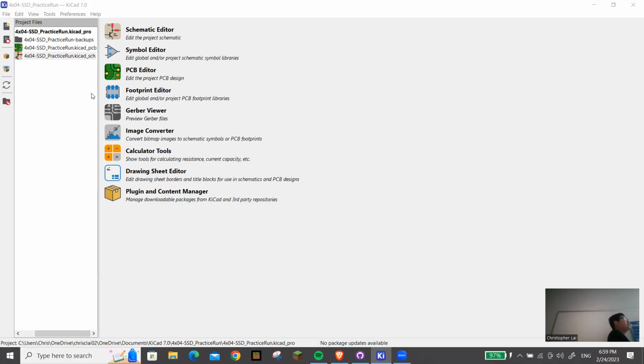Someone has not made the symbol or the footprint associated with that chip. If you're doing something like the ATmega328P, which is like an Arduino, that's very, very common. But if you're doing something really intricate like an MCU or an MPU 6050, which is an inertial measurement unit, sometimes that won't exist yet.